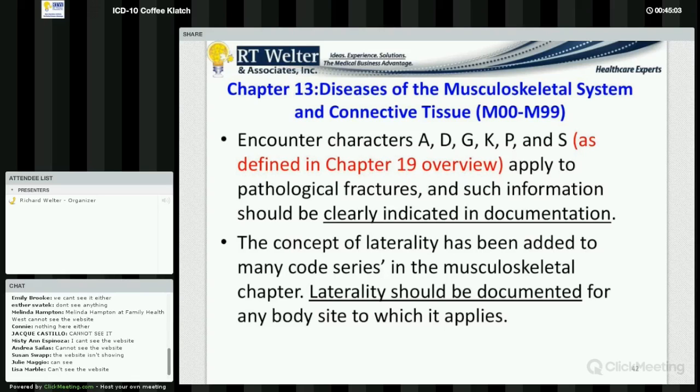Chapter 13, diseases of the musculoskeletal system. We see our encounter characters come back in this chapter because our pathological fractures are no longer in the traumatic section like they were in ICD-9. Now pathological fractures are located in the musculoskeletal chapter, and their seventh characters apply as they relate to that type of fracture. So we're still able to reflect, and we have to reflect, whether it's an initial, subsequent, or sequela encounter. We're able to reflect the type of healing: malunion or nonunion are included in K and P, or between G, K, and P as our seventh character. There's also an option for delayed healing.